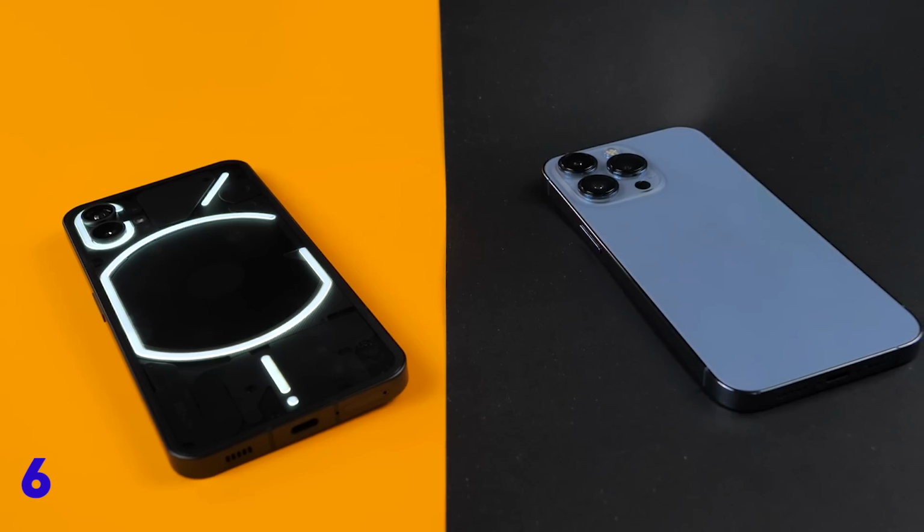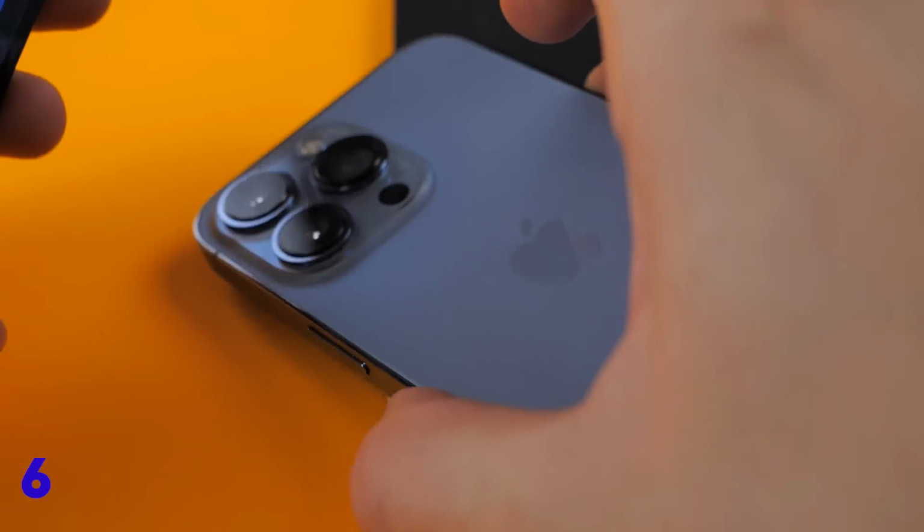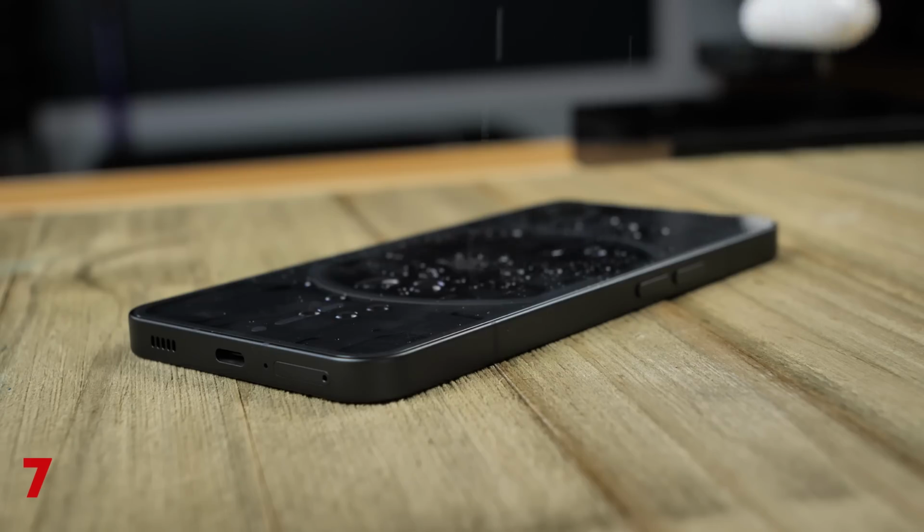Number 6, as someone who loves iPhones, this device gives me a near iPhone feel with the extended freedom Android OS has to offer. That's a big plus. At number 7, the IP53 water resistance just wouldn't be enough for me personally. I use my phone in all sorts of scenarios and this would have me in a constant state of worry.